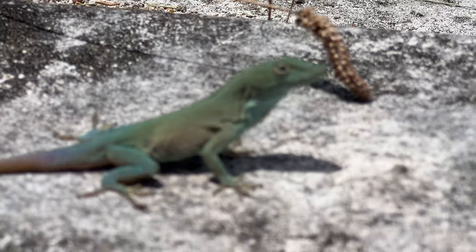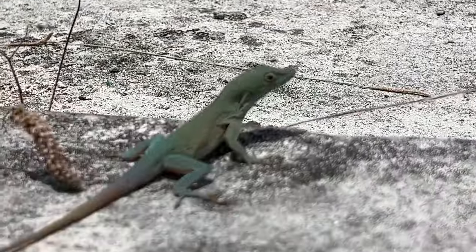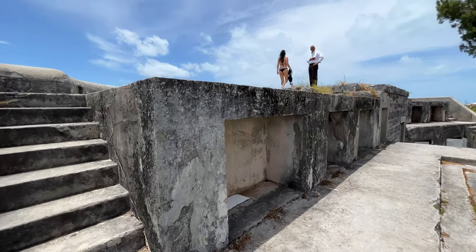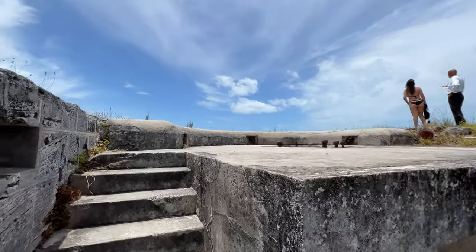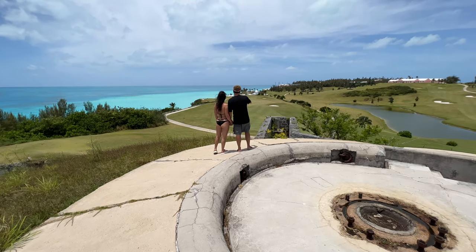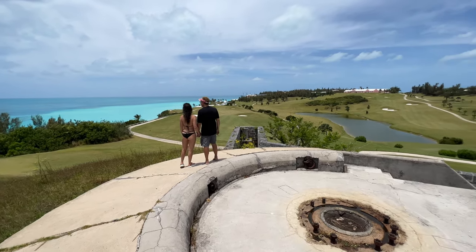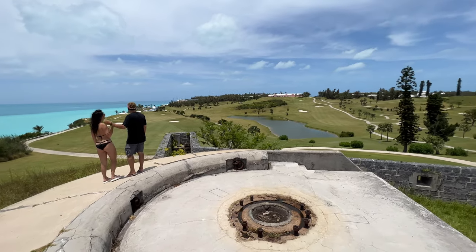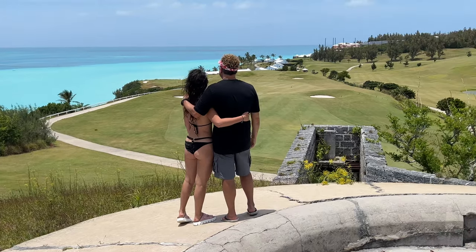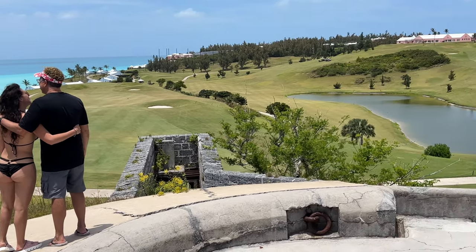Awesome. Just like secret spot number one, there were no people. And secret spot number two, well, there was a lizard, but no people. What a great place to check out. And the views were stunning of the ocean, but also the trophy golf course that is on the backside of this famous course that we will show you a little bit later. But in any case, the bottom line is, this is a must-see.